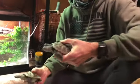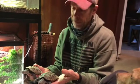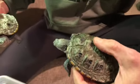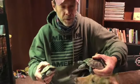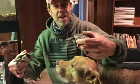So we have a couple of Diamondback Terrapins, northern Diamondbacks, that we adopted from our friend Christina, who does rescues. We met her up in the Lehigh Valley today. As you guys know, it's been a while, and it's been really tough not having our turtles. So we figured this would be a great start.